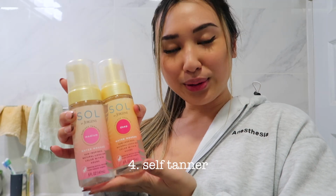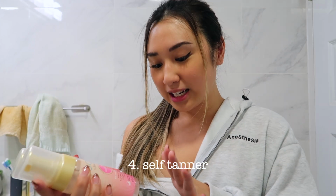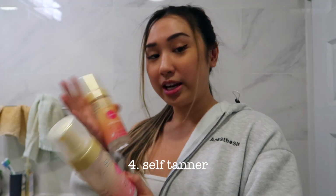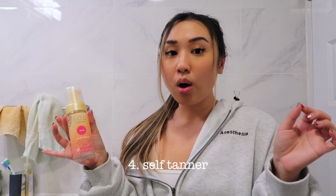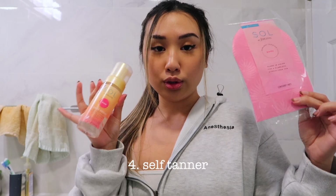And then because it's winter and I'm pale, I'm so excited to try this product. This is the Soul by Jergens Sunless Tanning Water Mousse. I'm so excited to try this. I got it in the medium and deep color. I think I'm going to try the deep color, because if we're going to do any self-tanning, we might as well go all the way. I also got the applicator mitt, so super exciting.